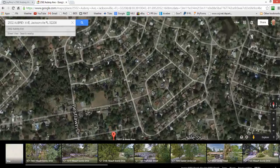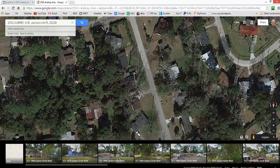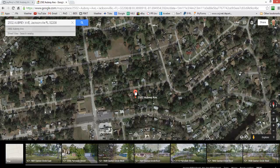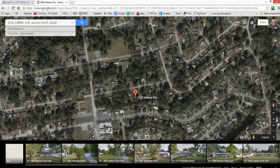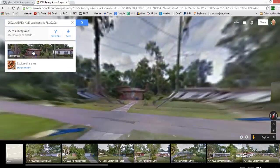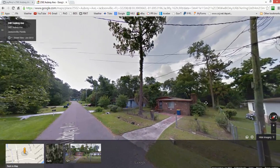Let's zoom on in. I might have zoomed a little too far there. Okay, here's Aubrey Avenue. Here's Palmdale Street. And let's see if we can get a picture of the outside of the house. Here we go. This is on Google Maps, of course, and you can see these are nice big lots. What I want to do is rotate around a little bit to show you the street scene.